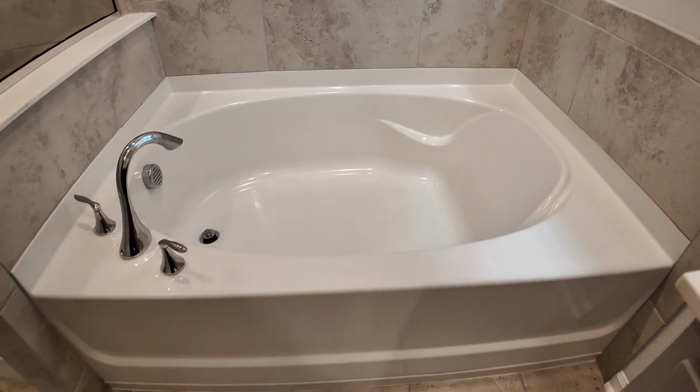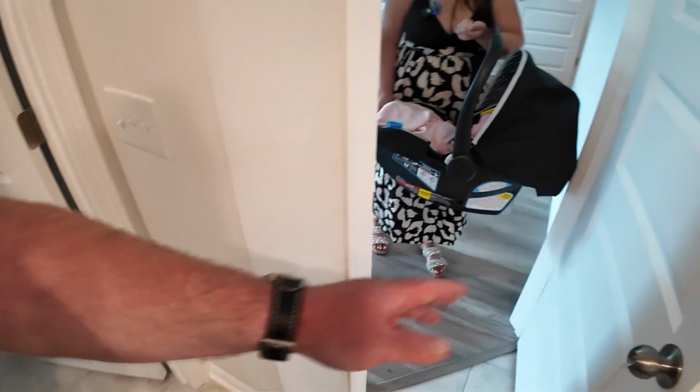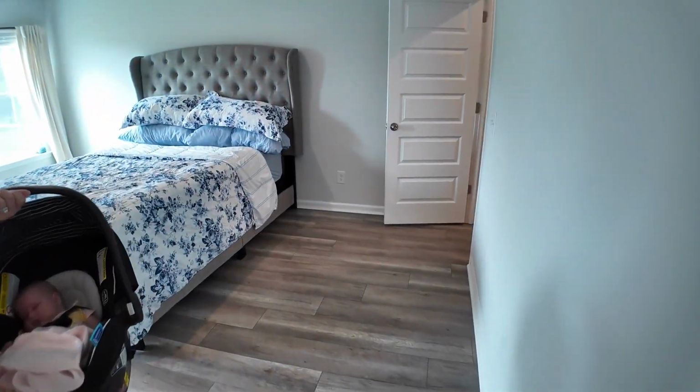You do have your tub, so good sized tub. Double vanity, cultured marble. Not really crazy about the cultured marble. It stains really easy. Toilet's in there, toilet closet. Like the 5-panel doors. Just some of the details in here are really nice.